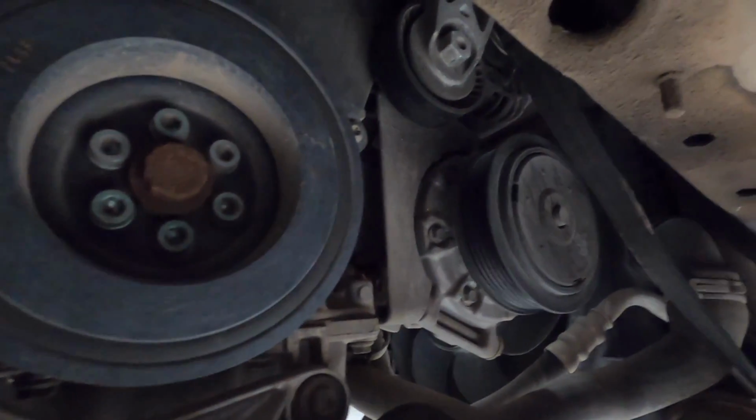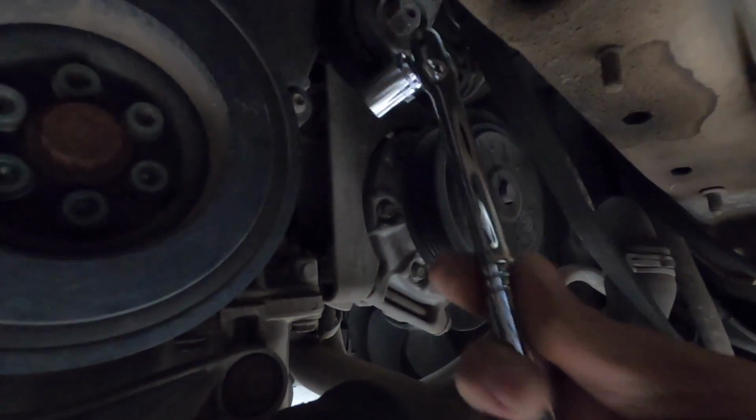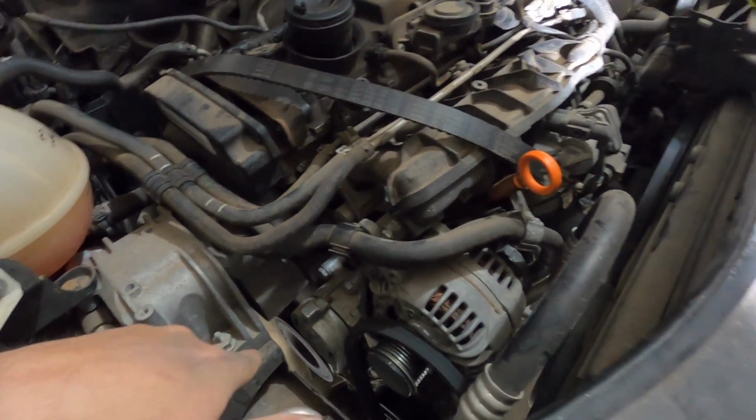All right, so the tensioner was a nice little 16 mil. I used a shallow 16 on a shallow breaker bar. Just stuck it right up here like this. Boom, loosen it up. Belt came off. And now we're getting somewhere. We've got to get the crank pulley off.